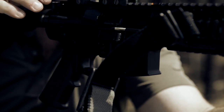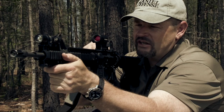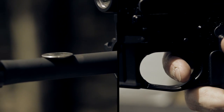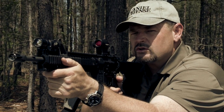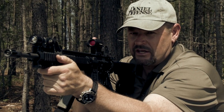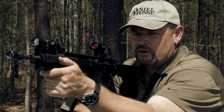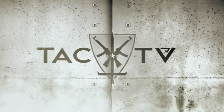At this point, slowly cycle your action. Now you can get back on target and do it again. Repeat that procedure as long as you want, and you can also use it with different positions. Now remember, at the end of the day, this is all about getting you in the right frame of mind about sight alignment and trigger control, because bottom line, in the real world, only hits count.